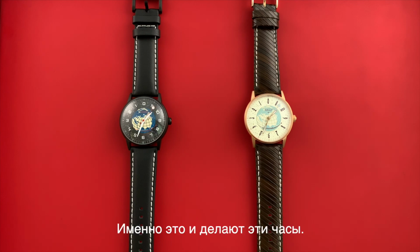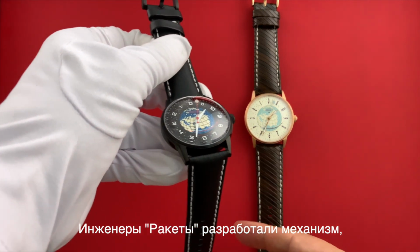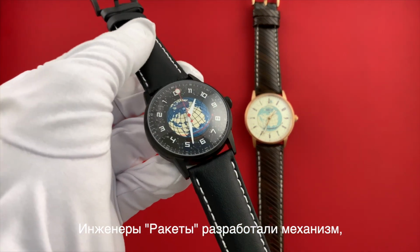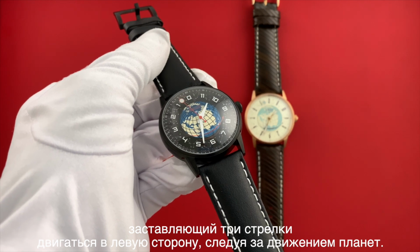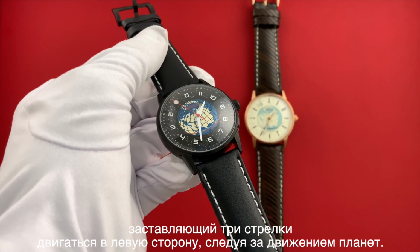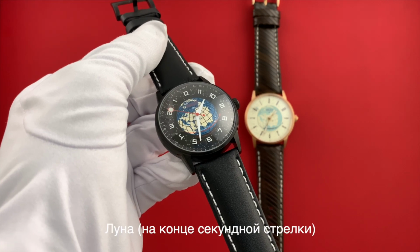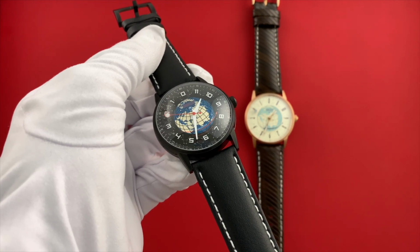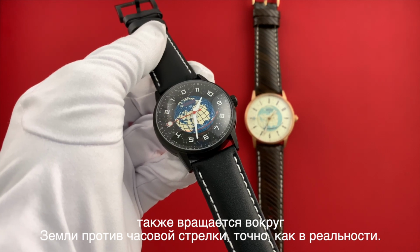This is exactly what this watch does. The Russian engineers of the Raketa watch factory developed a mechanical movement that makes the three hands move away from the big zero towards the left direction following the movement of the planets. You can also see the moon at the tip of the second hand turning counterclockwise around the Earth exactly like it does in reality.